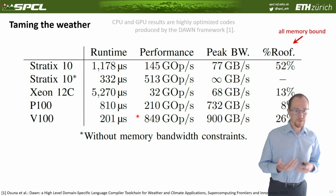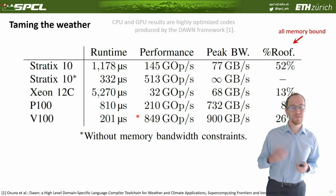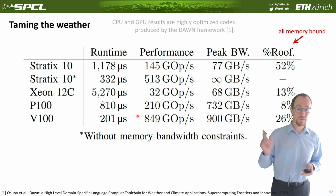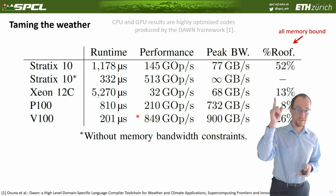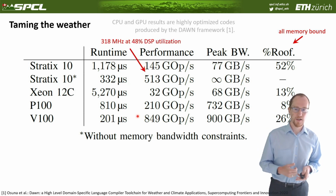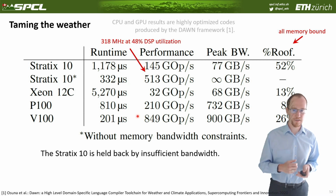So I would predict that in the same process, because Stratix 10 is somewhere in between, they may actually be about the same performance, with a significantly lower memory bandwidth, because our utilization is higher. But that would need to be shown. So that's an experiment we can't do. Our conclusion, we run this at 318 megahertz, so also no comparison to the 1.5 gigahertz of the CPU, at 48% DSP utilization.